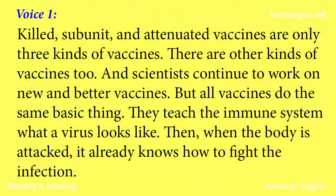Killed, subunit, and attenuated vaccines are only 3 kinds of vaccines. There are other kinds of vaccines too, and scientists continue to work on new and better vaccines. But all vaccines do the same basic thing. They teach the immune system what a virus looks like. Then, when the body is attacked, it already knows how to fight the infection.